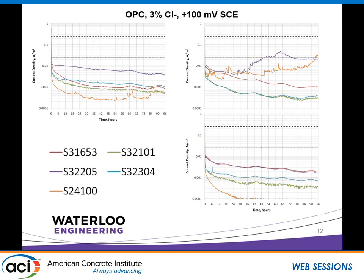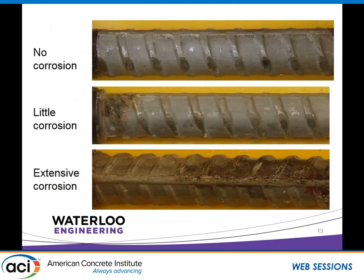So the next thing they did was break the stuff open. This is where they enjoy it, hammering the concrete open. And we looked at the surfaces to see if we could see any corrosion and see if there was any correspondence of the corrosion we observe with what we see on the electrochemical tests.